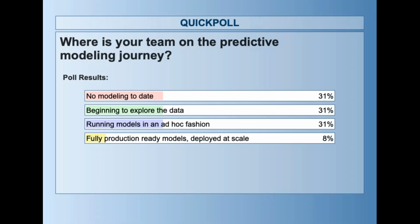Okay, the results are in. Really interesting. It looks like the smallest group here is folks who would characterize themselves as being in the most mature state, having fully production-ready models that are being continuously updated and deployed at scale. Other than that, we're seeing a pretty even split across the three first stages. So folks who are just beginning to take the first steps through those who have some experience under their belt and are looking to get from kind of one-off ad hoc model work to a more always on modeling approach.